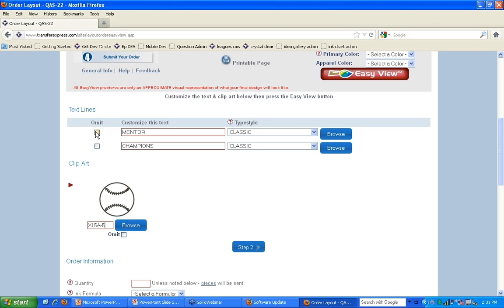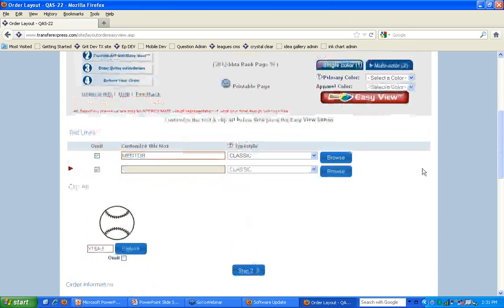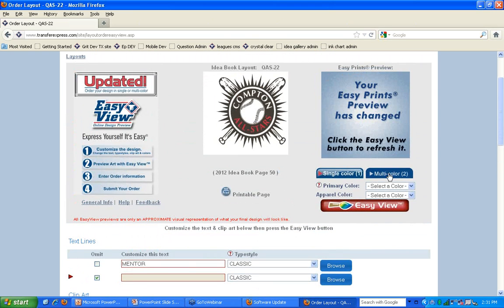There's also omit buttons next to the lines of text, if you needed to get rid of that. Let's say we need to get rid of that second line, Champions. Maybe we didn't want Champions. Maybe we just wanted Mentor over the top. We could click this omit button next to Champions, and that line of text goes away altogether. Either way, once you've made all of your changes down here to the text and to the clip art, we want to see what it looks like. So we're going to scroll back up to the top.